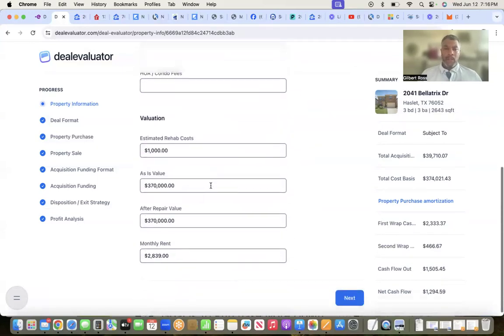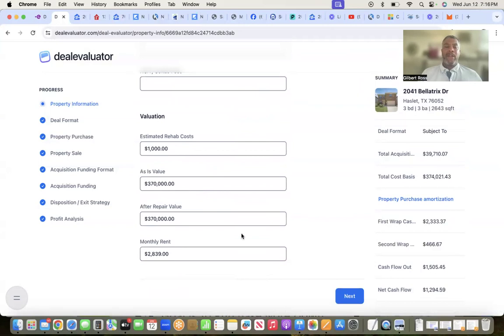So again, we value the property at about 370,000. Maybe it might sell for a little bit more, but for our modeling here, we want to stay as conservative as possible.